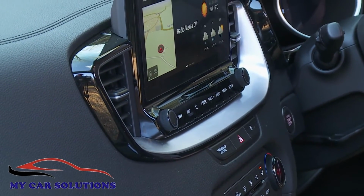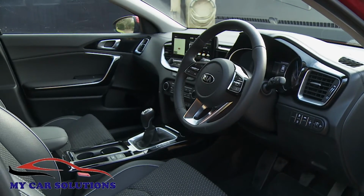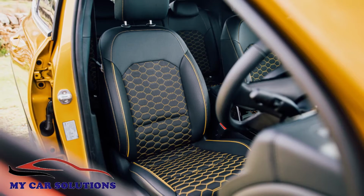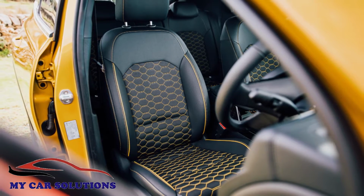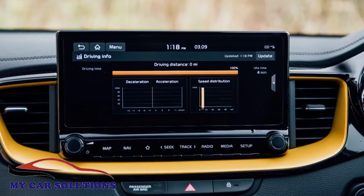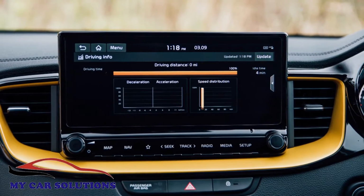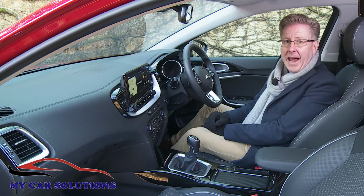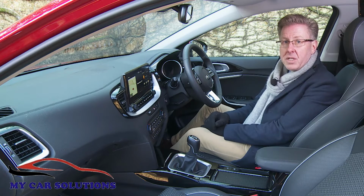It's just a pity that the ambience of mainstream models like this one is a bit dark and dour. The priciest variants show how different and more interesting this cabin could be, but unfortunately brighter trimming packages aren't offered further down the range. In compensation, both the ergonomics and the driving position here are difficult to fault.